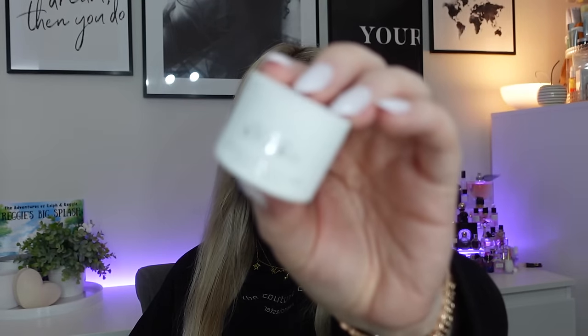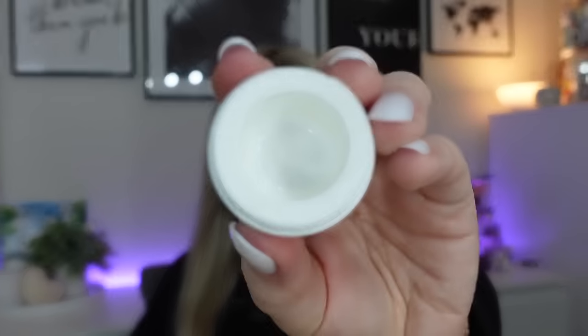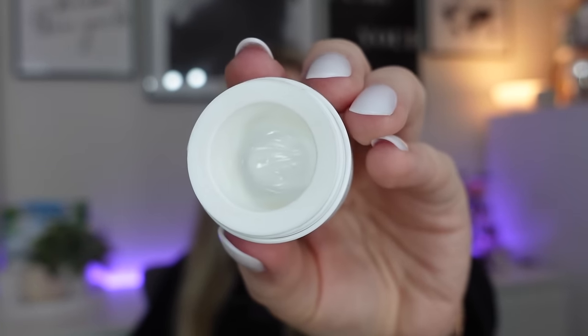The next product for the eyes is the Dr. Barbara Sturm Super Anti-Aging Eye Cream. This is just the little pot that we got in a beauty box, I think. This is actually more like a cream, and I was using this at night as a night cream. I'm not sure if you'll be able to tell from the very, very small remnants left in the bottom there, but it is definitely more of a cream than a serum. It is an eye cream.